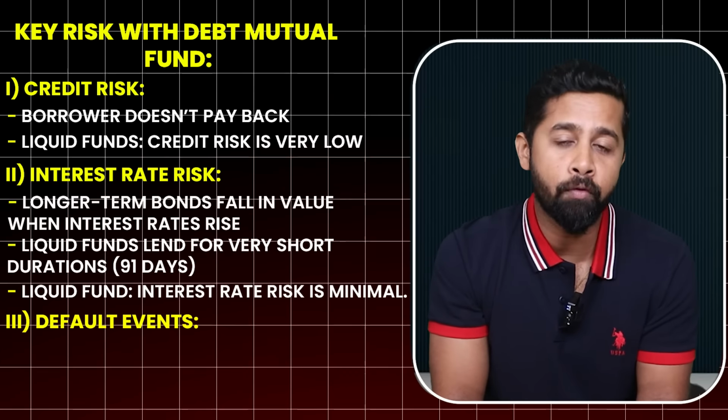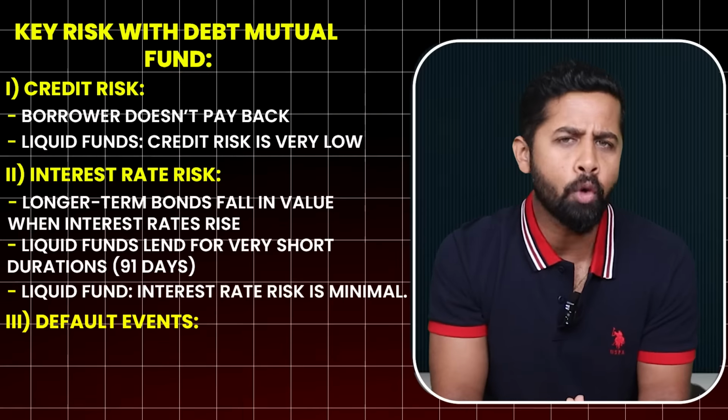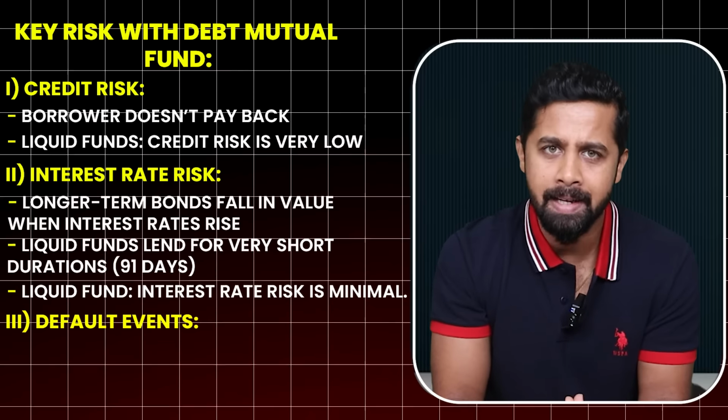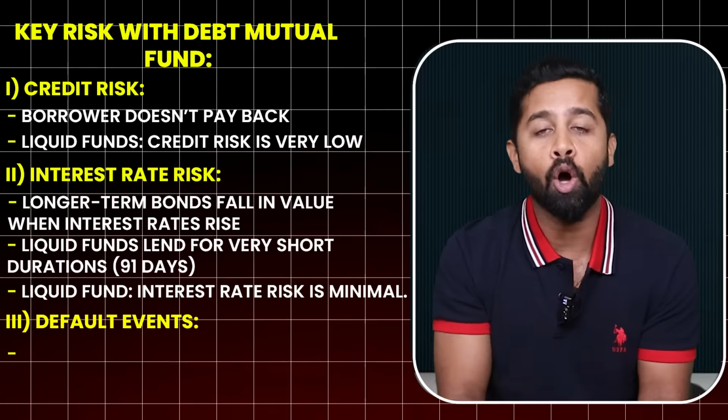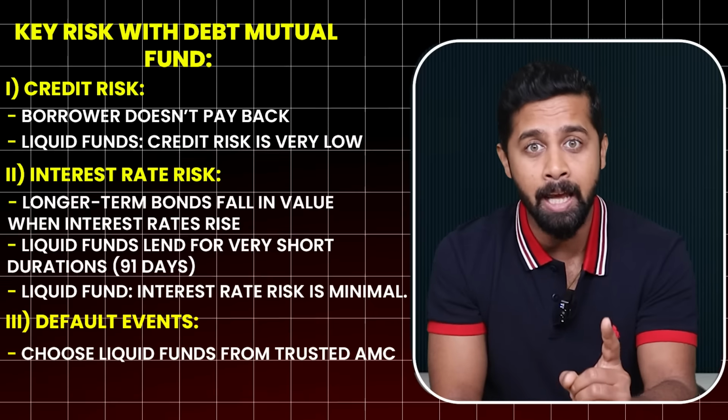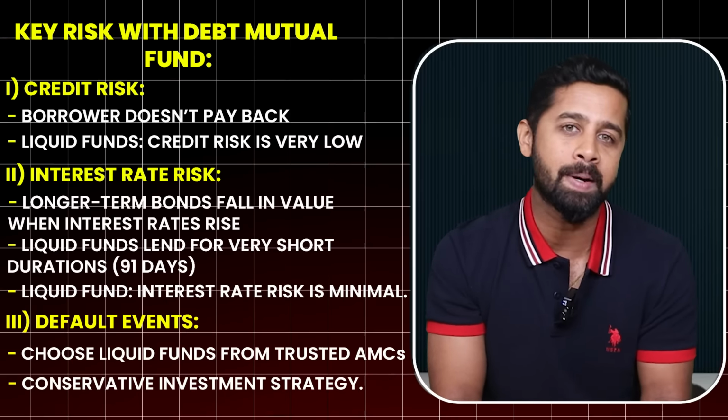Then the third risk is default events. While rare, a few liquid funds have faced issues in the past when they lent to lower rated companies to earn extra return. Hence, always choose liquid funds from trusted AMCs with a conservative investment strategy.